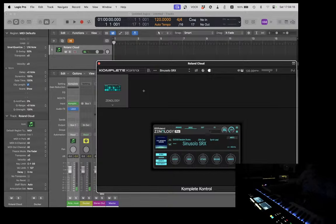And again, the sinusoidal SRX. Now, this one is playable because it's not actually drowned in reverb. This is one time where the reverb actually did a disservice with this sound.